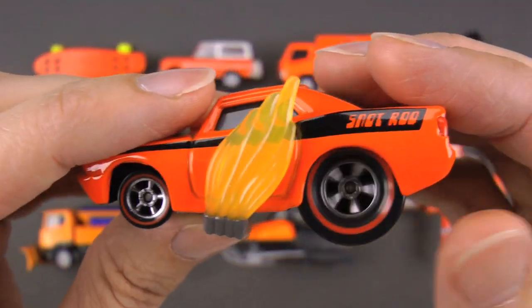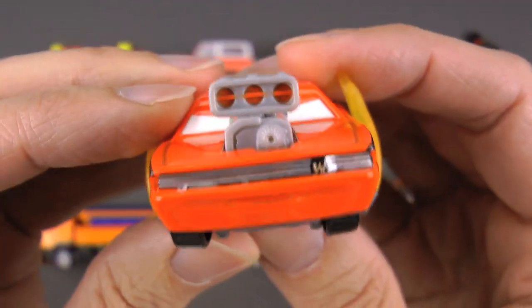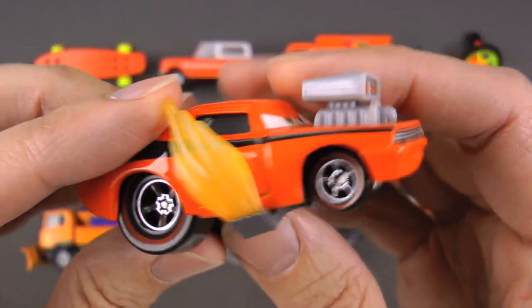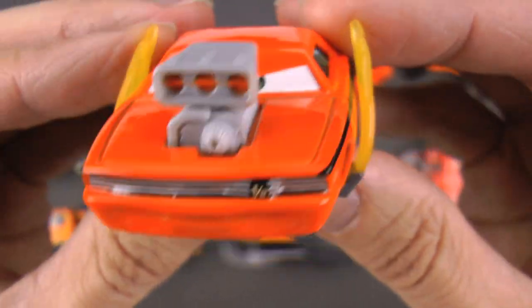I mean, he's got big rear tires for extra traction, flames coming off the side. He's got a big old blower for extra horsepower, and you know that Snot Rod is cruising all over town just looking to race. Isn't that right, Snot Rod? Oh, yeah, man, you know where the races are.